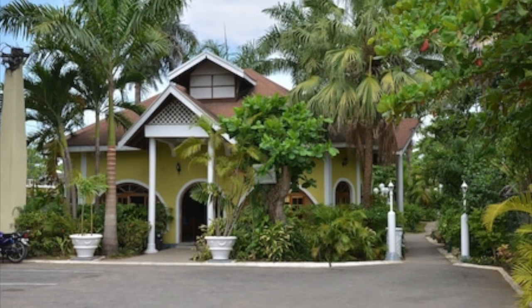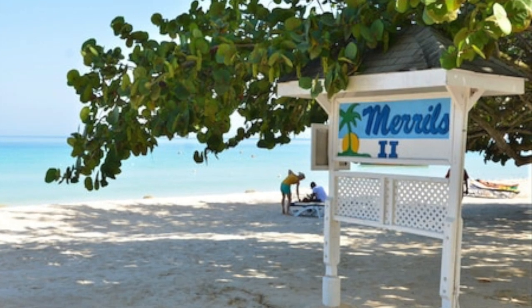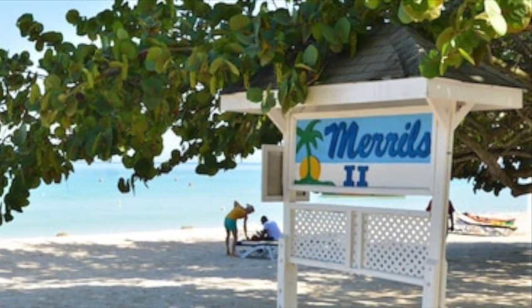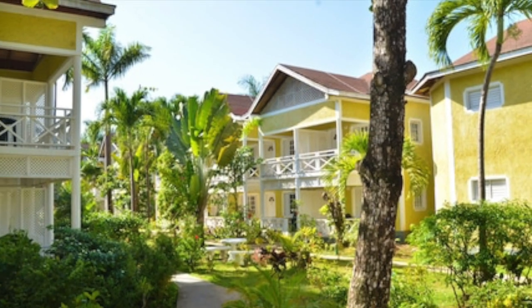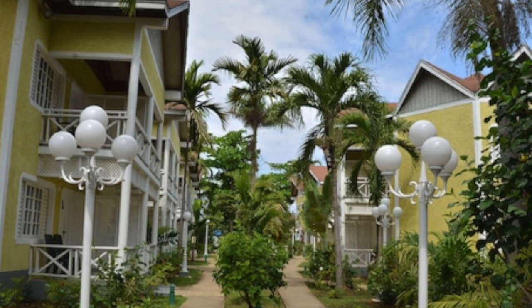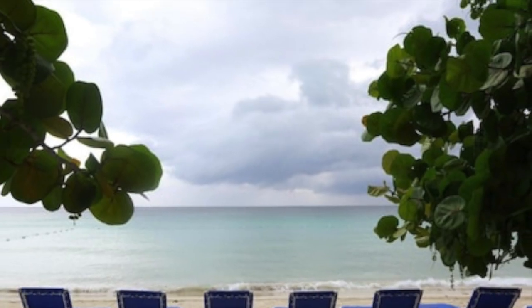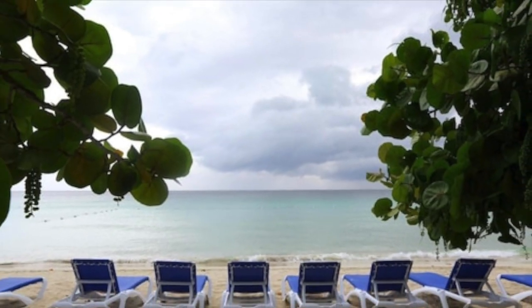Number 6, Merrill's Beach Resort 2. At its lowest point, I've seen this hotel go for $150 to $270 per night range. Located again in Negril, it is on a private beach, and those wishing to experience the area's natural beauty can explore the world famous 7 Mile Beach.